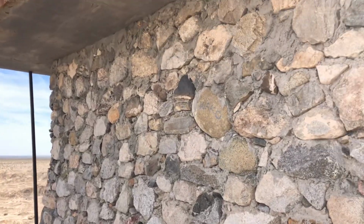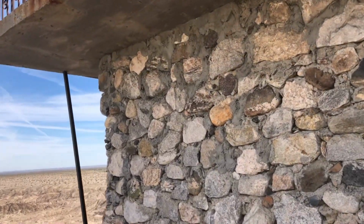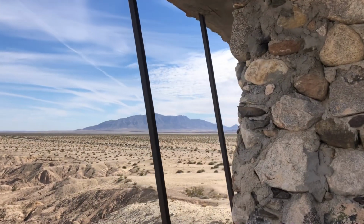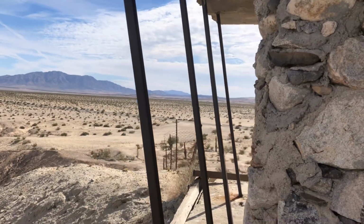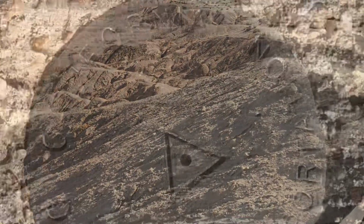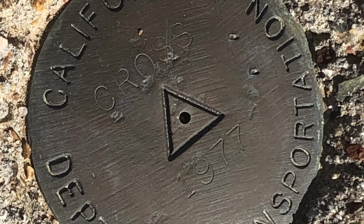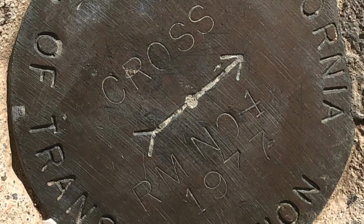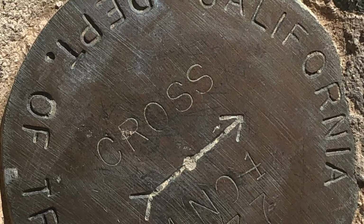Looking at the base of the monument, we were all wondering if there was something inside. It's a lot of work to build a base like this and just have it sealed up. So we're really curious about that, and I'm sure other people will be too. There's also a lot of these markers. They might help tell some of the story of this area.